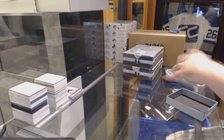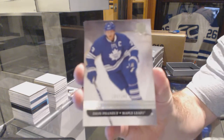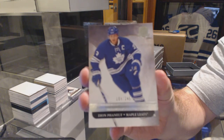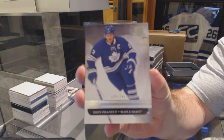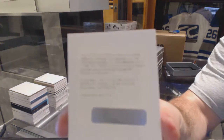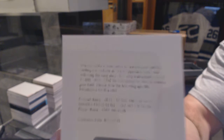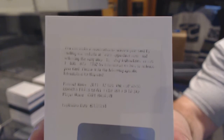Hey, just like the draft this year, we've got the first card, number 249, Dion Phaneuf for the Maple Leafs. Dion Phaneuf. We've got for the Rangers, number 249, rookie patch auto, Carl Hagelin. We may have cursed the redemption. Carl Hagelin.